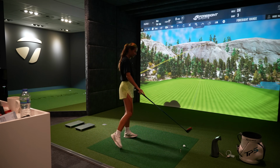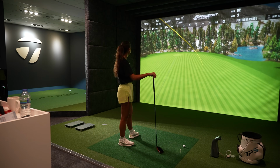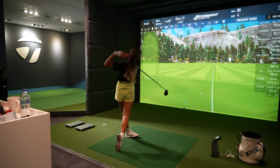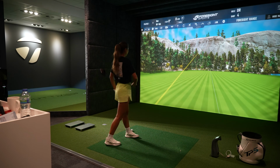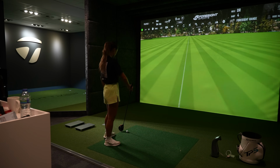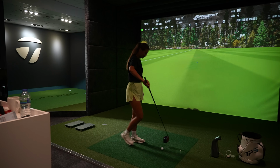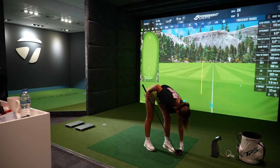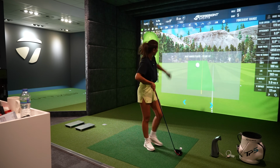There we go, little cut again. Massive cut, Mia, stop it, silly girl. Nice. That's low. Gonna be a roller. Good. Driver feeling good? I mean, it could be better, but it's going in the air.